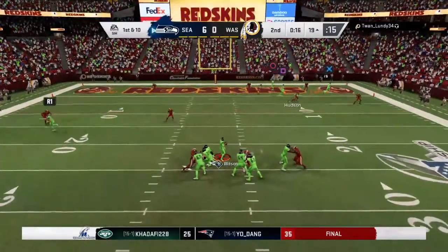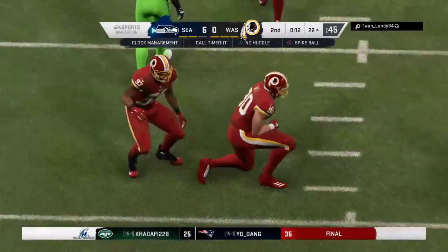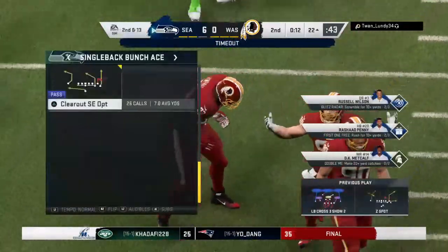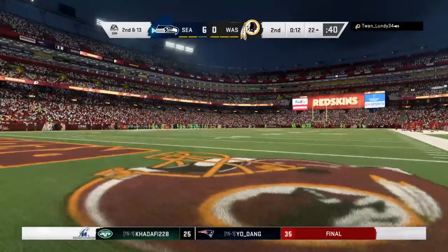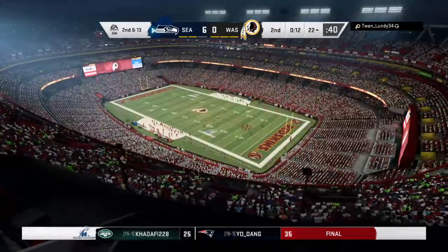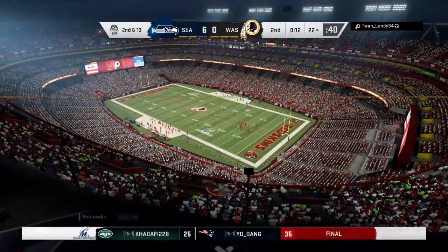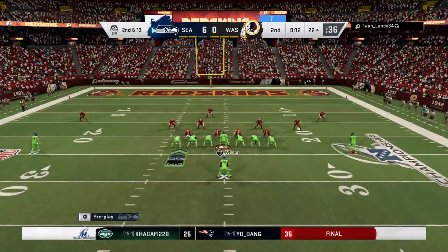Here's Wilson to throw. And he held on to it too long. A coverage sack. Down he goes. Now the Seahawks are going to use the first of their timeouts, as they'll stop the clock with 12 seconds to go in this first half. Sacks, a growing theme in this first half. This is 2nd and long.